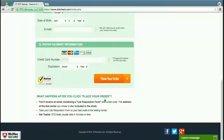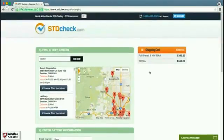So how would you know which place you were going to go to? I get to choose. Why don't you try choosing one? Okay, I'll choose one. And then what I gather is that once I pay, they're going to send me an email that gives me a code to go to that place. That's what it looks like to me. It's pretty clear. I think it's a great service.